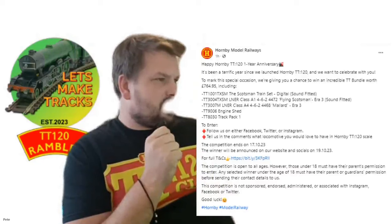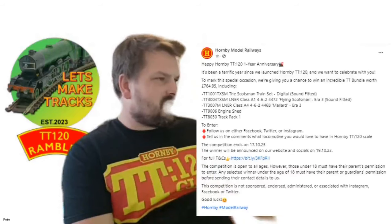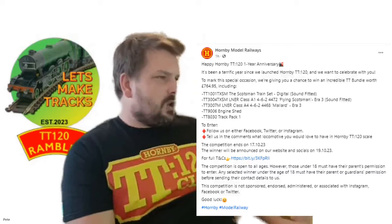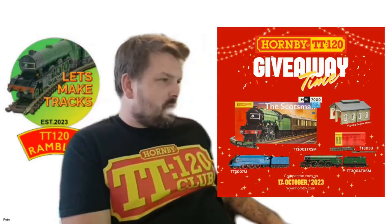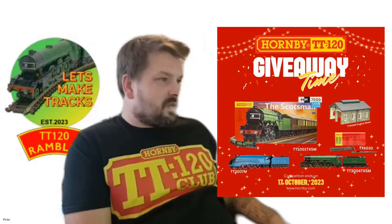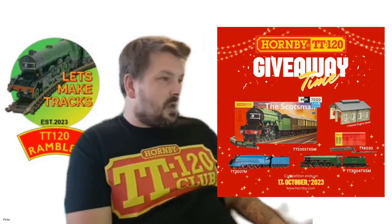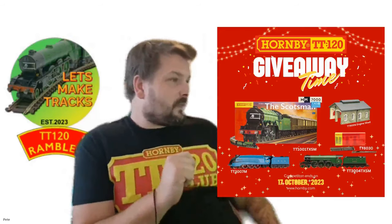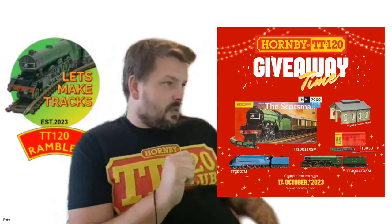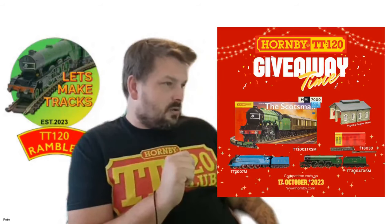To mark this special occasion, we are giving you a chance to win an incredible TT bundle worth £764.95, including the Scotsman train set, digital sound fitted, a Flying Scotsman, a Mallard, the engine shed, and track pack one. To enter, follow us on either Facebook, Twitter, or Instagram. Tell us in the comments what locomotive you would love to have in the TT120 scale. The competition ends on the 17th of October 2023. The winner will be announced on our website and socials the 19th of October, so 2 days later. Full T's and C's at... all the legal jargon. Yeah.